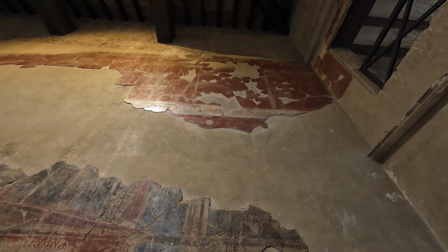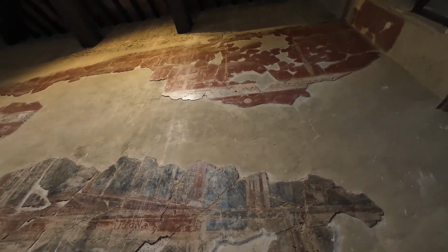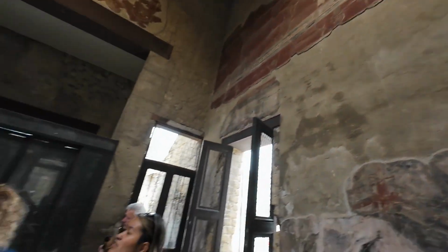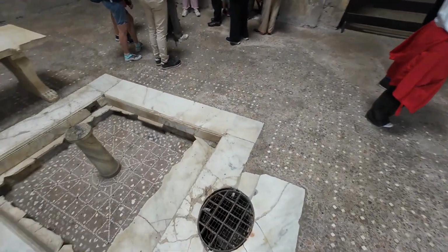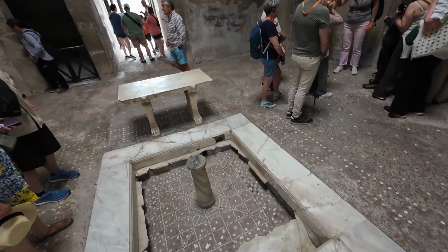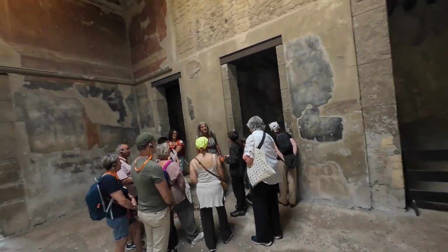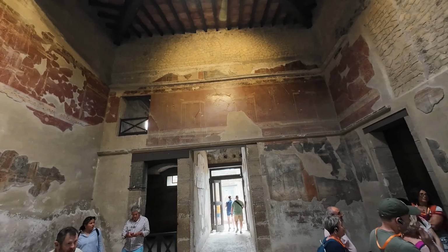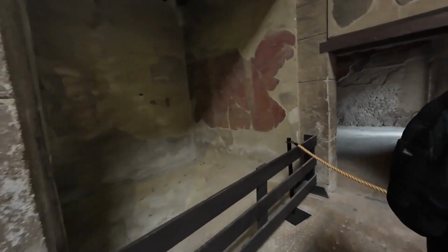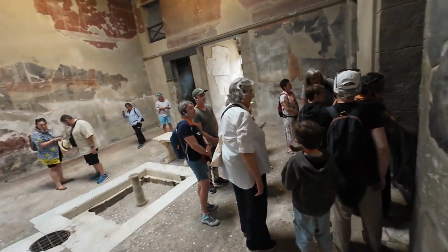Check this out, all the original sort of plaster on the walls. The murals or whatever you want to call it. So this was the grand bathhouse by the looks of things. I don't know. Because yeah, it's like a step that you could sit on, I guess. Marble table there. So even in the bathhouse you were not safe from the superheated steam, I reckon.